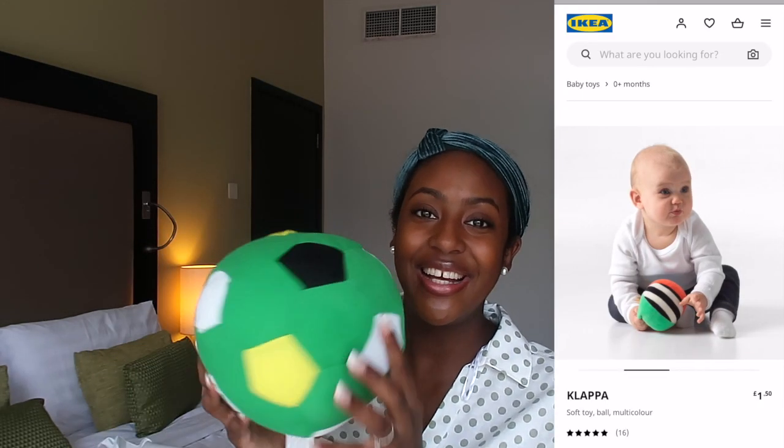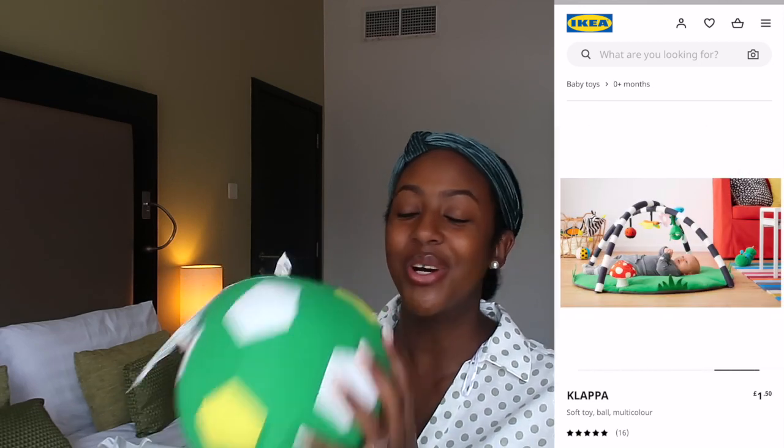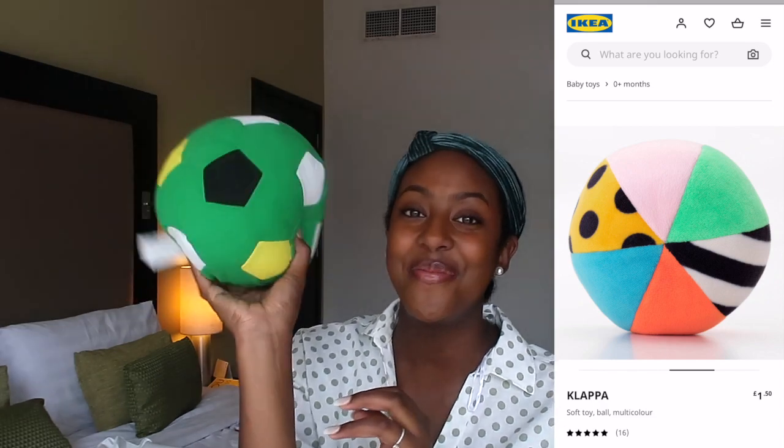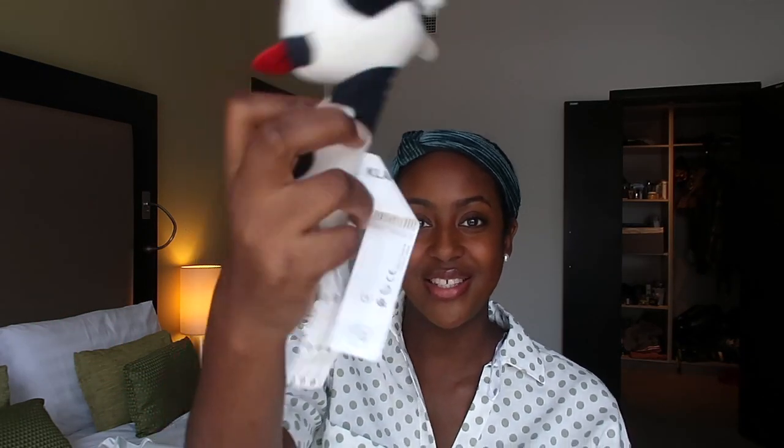The other item we got is a ball for Isaiah. We got this ball for him because he needs to learn how to play a ball, okay? So these toys are amazing for that. We also got this rattle here. Obviously I don't need to explain it, but this is what we got as well. And this rattle is perfect. He just holds it and he just rattles it like this. We also got this one for him as well.